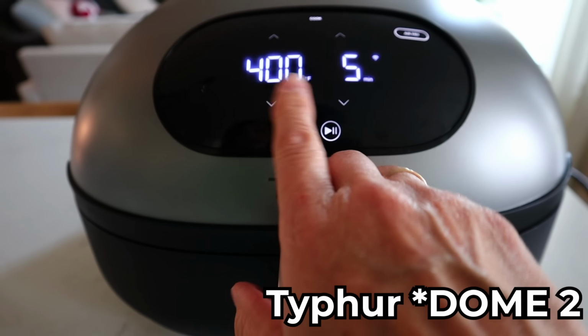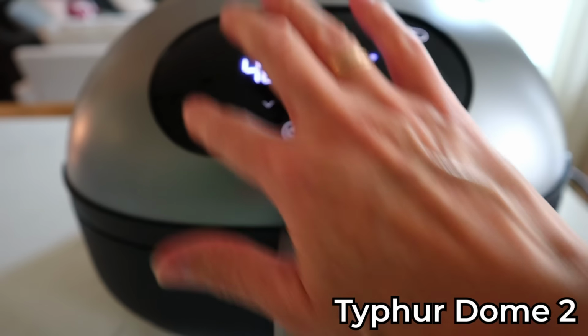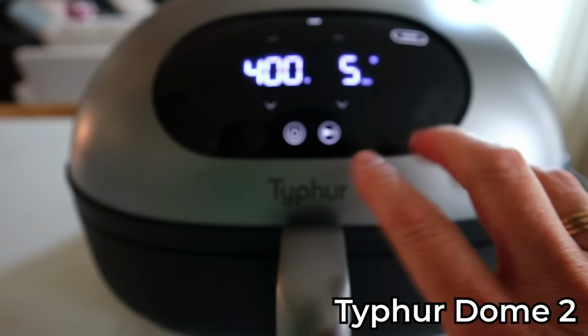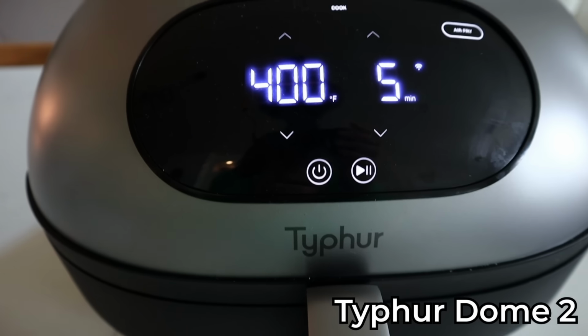And then Typher Sink, again, just pretty clear on changing temperature, time, all the other settings are hiding while this is air frying. But very simple to understand, very simple to read and use.